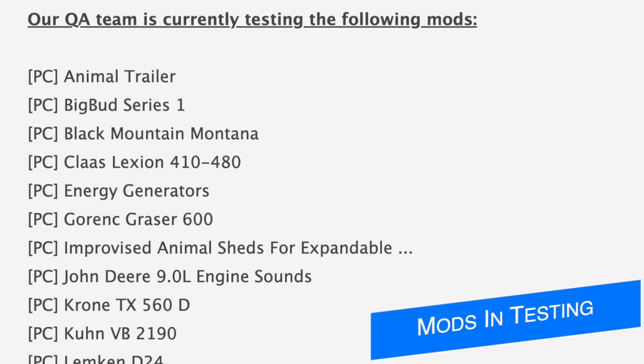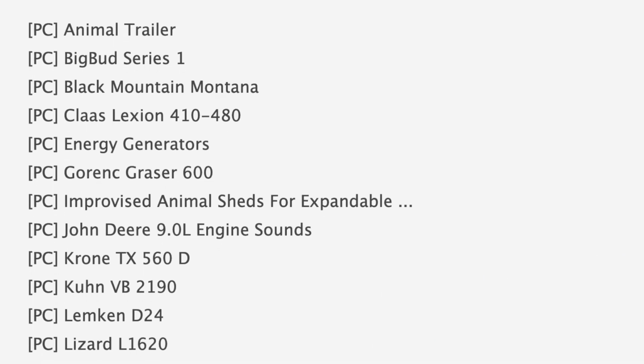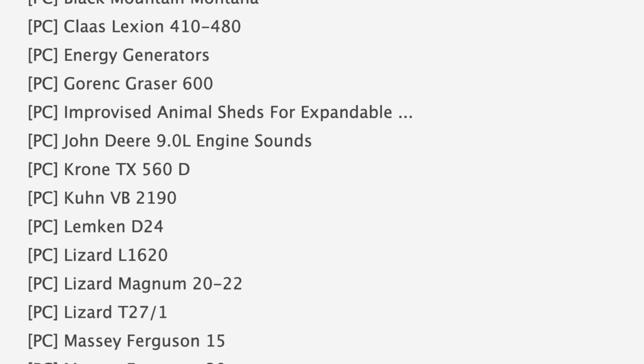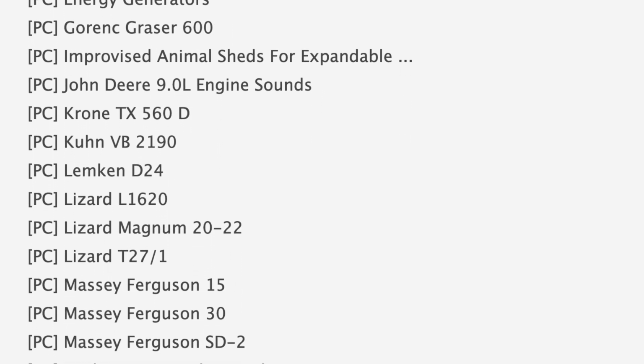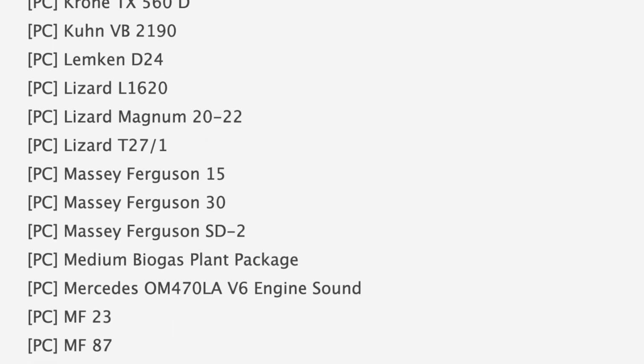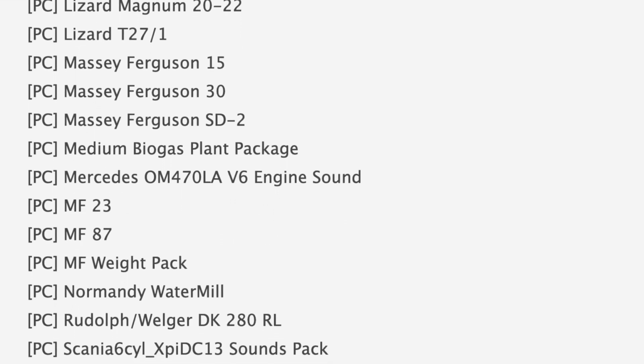Today we've got 36 mods on the list and they are all in the first stage of testing, or PC testing. Some notable mods on the list include the Big Bud Series 1, Black Mountain Montana, and the Kloss Lexian 410-480. Also in PC testing, we have the Carlton TX560D, Lizard Magnum 2022, Massey 1530, and SD2, as well as lots of others, and the Schluter 2500.